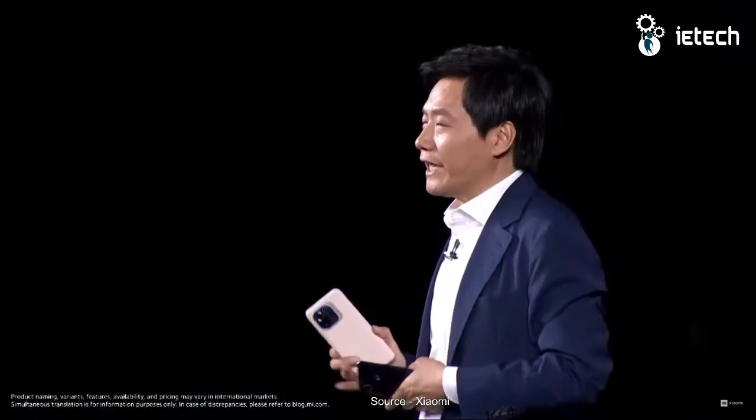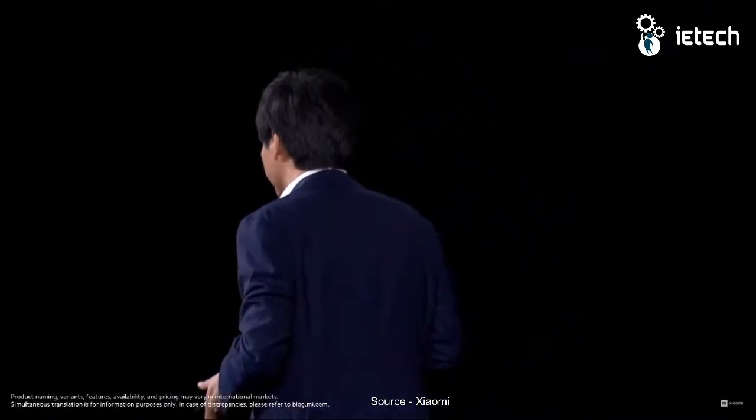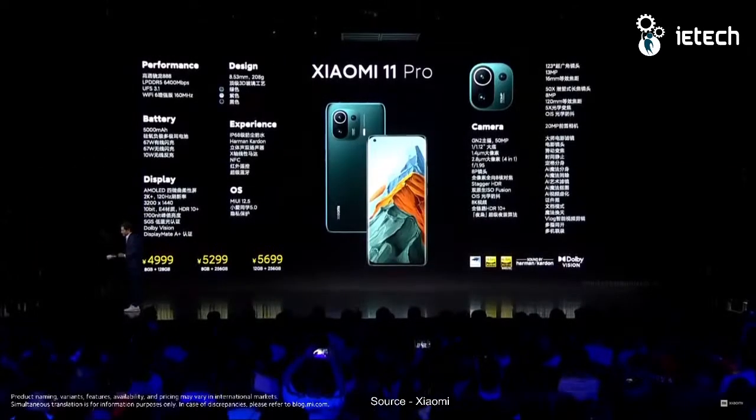It is 8.53 millimeter. And so actually it has a really comfortable grip when you hold it in your hand.